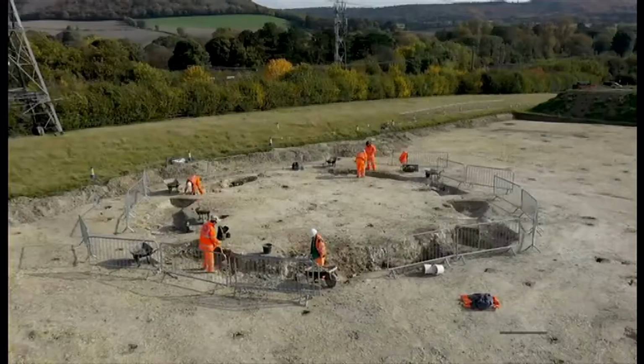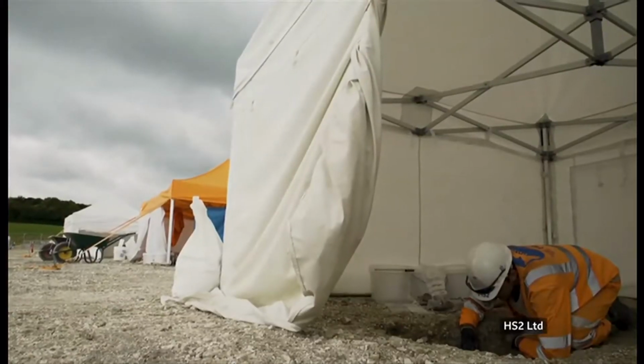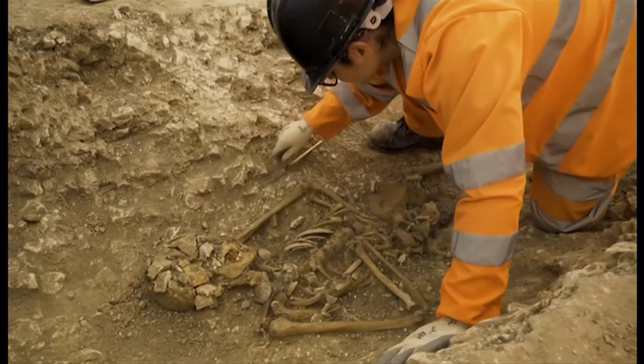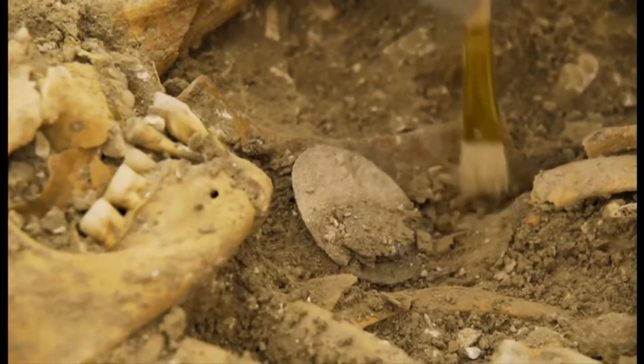For 5 years, around 1,000 archaeologists have been excavating more than 60 sites along the HS2 route. The rail line is fiercely opposed by many, but what has been uncovered has thrilled many archaeologists and historians.